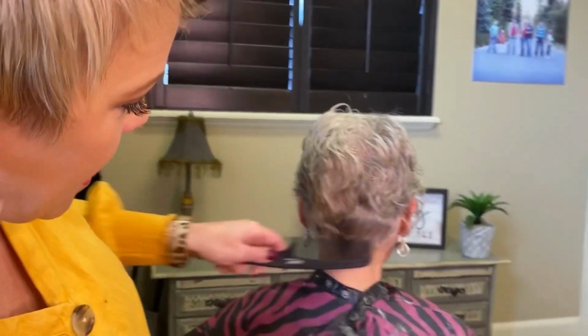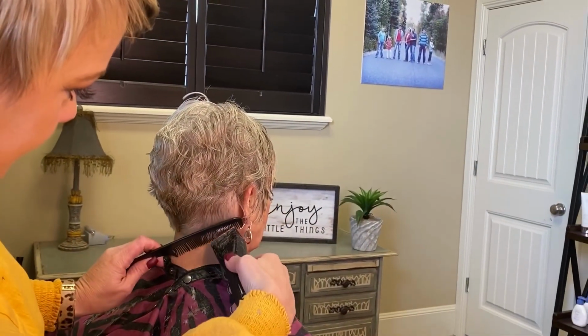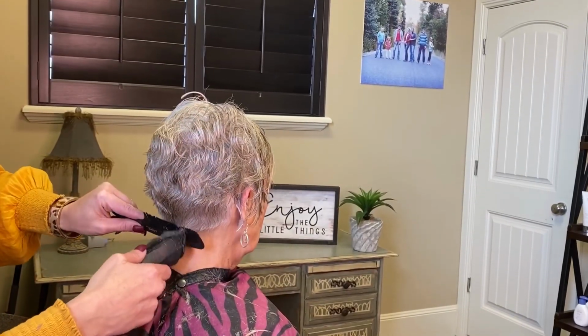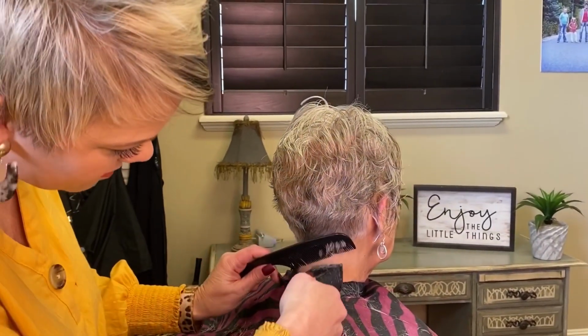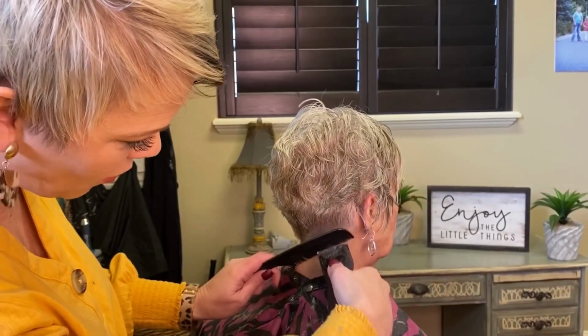Okay, so you see how that's tight? Okay, and then what you'll want to do is take your little clippers. As soon as I'm done, just make sure you get that tight enough to where it's not gonna poke out and bug them.